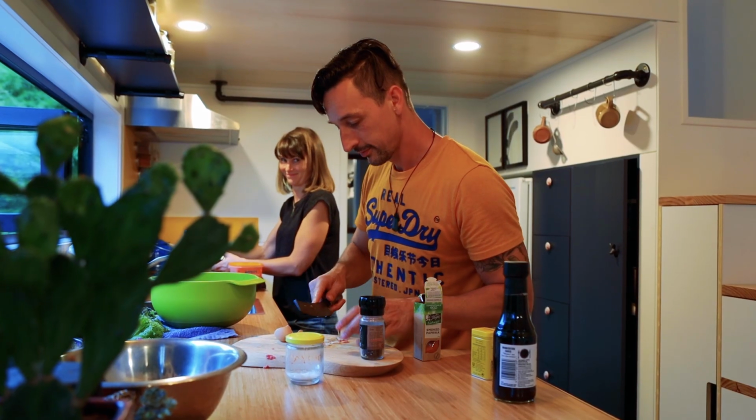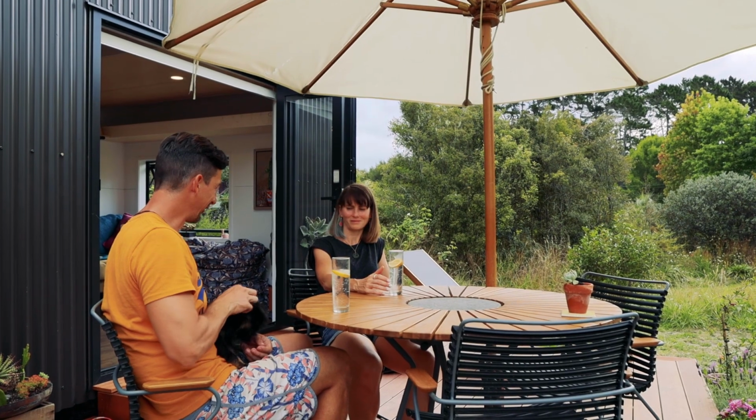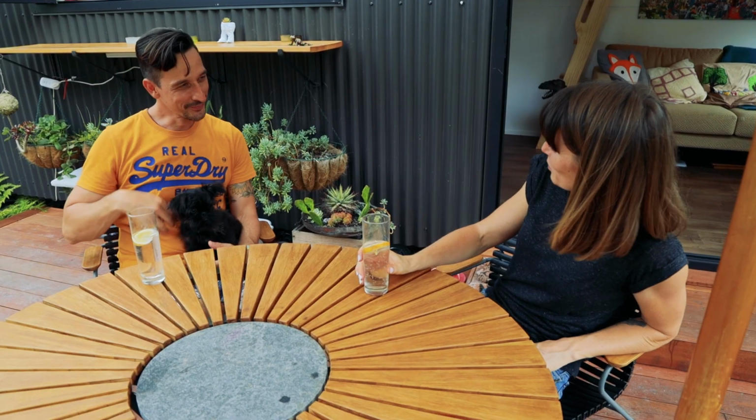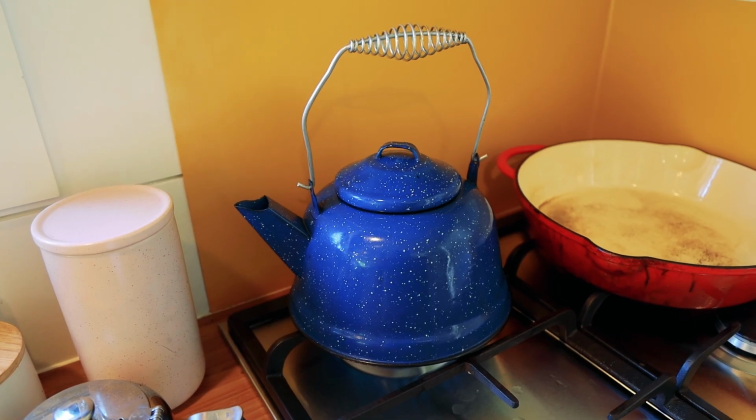And how are you adjusting to life in the tiny house? We're loving it. I mean, it's great in summertime. We can open up the bifold doors, open up the bifold window there, and just mostly live outside on the deck. For me, I was the hardest person to convince for this, and I love it. Like I right now can't imagine living in anything else.